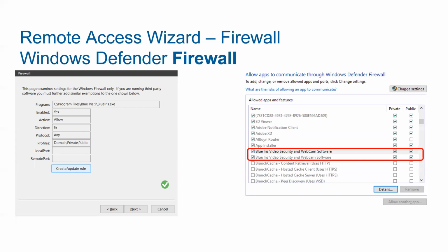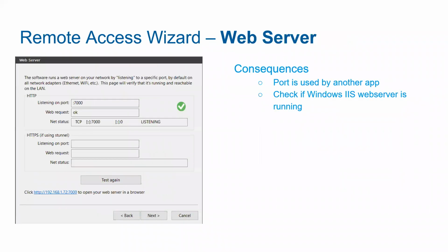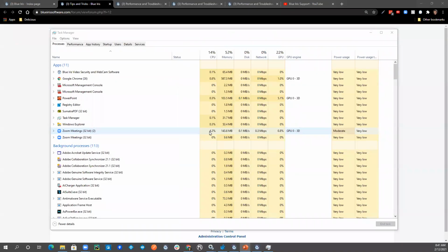All right. Thank you. Okay. There's the firewall stuff. I'm sure you've set this up correctly, but it's always good to revisit. Where's the antivirus stuff? I think that was the antivirus. Okay, this is the antivirus. Oh, it is. Yeah.